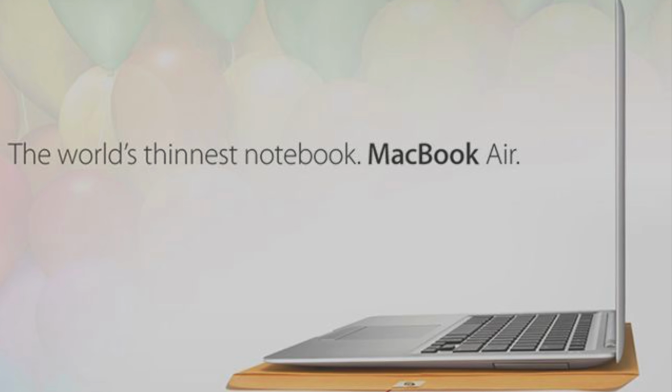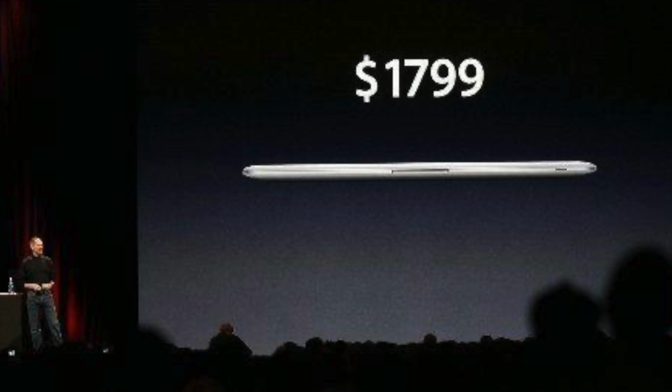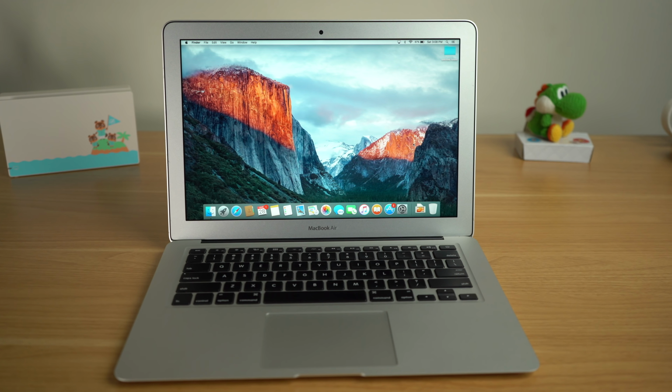That original MacBook Air had a ton of problems with it. It had a very slow processor, had a limited number of ports, and it was expensive. It started at $1,799.